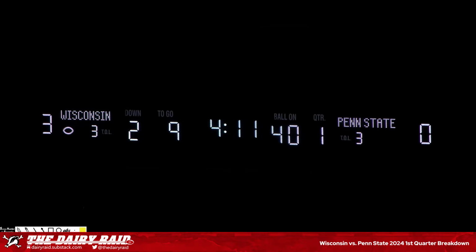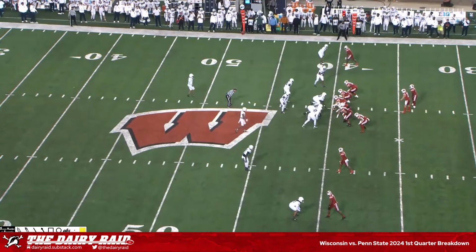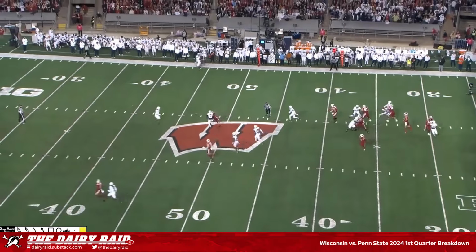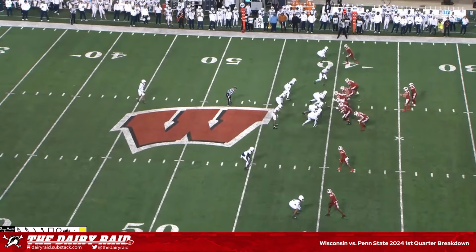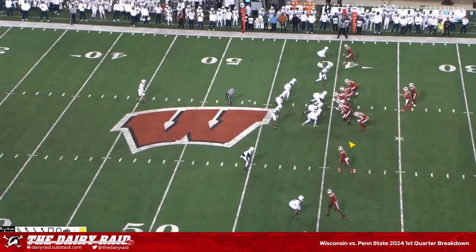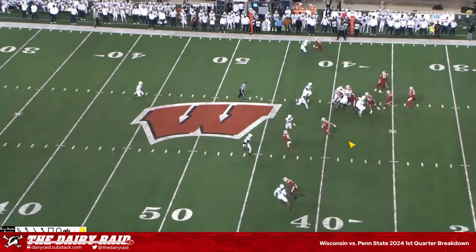Oh, 2nd and 9. Mentioned on that last play, Varian Dupree checking into the game for the first time. All right, play action. Play action, not RPO. You can always tell by the backfield action of the quarterback. Okay, so Longo has a set of drops, and he also has a set of backfield actions. And this is what he calls poke.